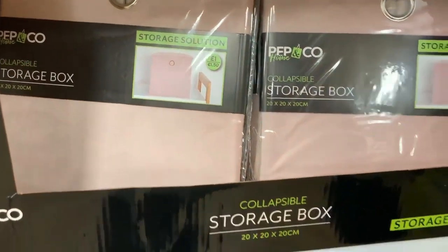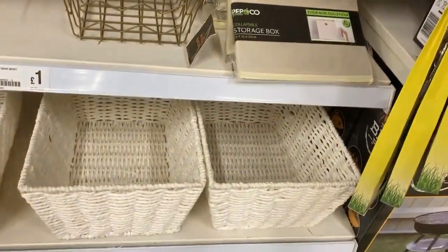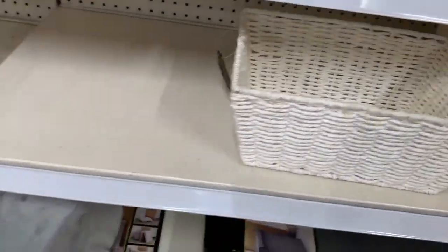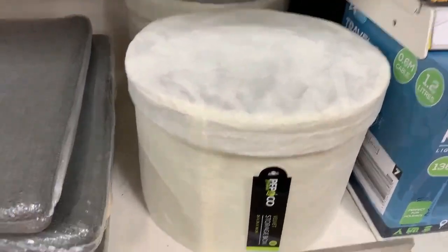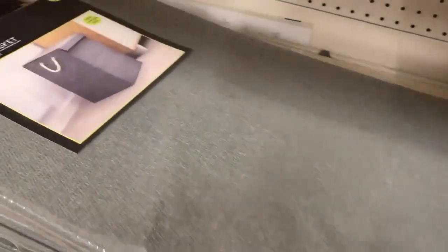And then they had some of these storage boxes. There's a pink one and also the cream one, which you can see. Then Poundland had these pretty big white wicker baskets. I thought they were really nice, and they were £3. And then they also had this velvety one, which felt like it was made out of cardboard, but for £4, I thought it was quite nice.